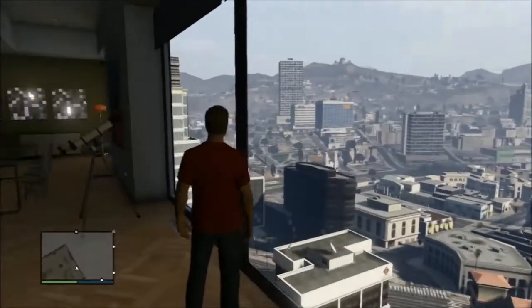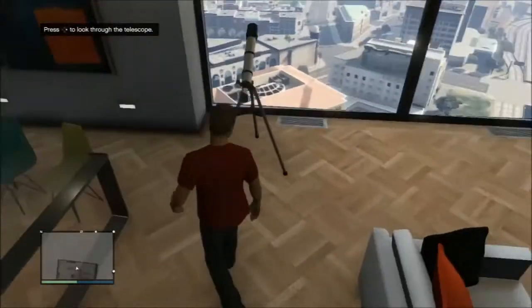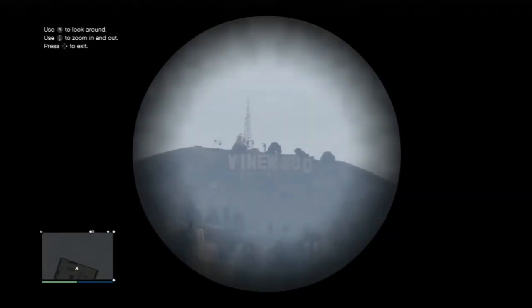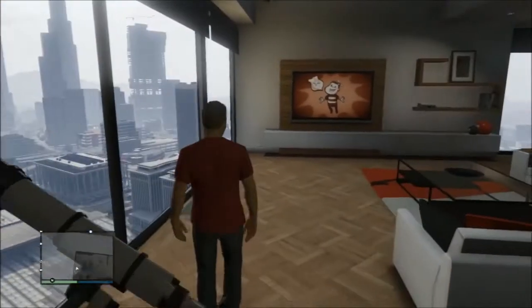So check out this view. Isn't that sweet? That is an awesome view. I decided to take a look through the telescope since I was here. Check out the Vinewood sign up on the hill there. Not bad, not bad.